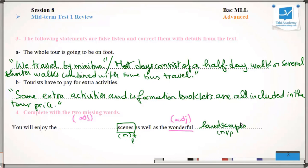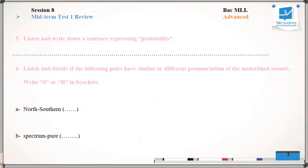What about the adjectives describing the scenes? How are the scenes? Excellent, Noor. Yes, Rayan. Yes, Hazar, Ahmed, Nasim, Yasmin, Balqis. Yes, excellent. So very good. It's stunning, stunning scenes. Stunning, breathtaking. Yes, Emir. Yes, for sure. Very good, Emir.